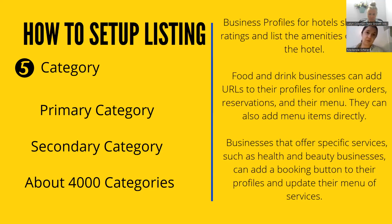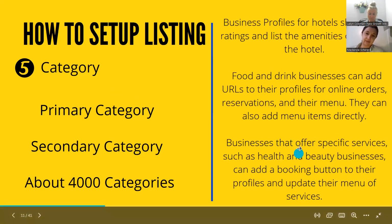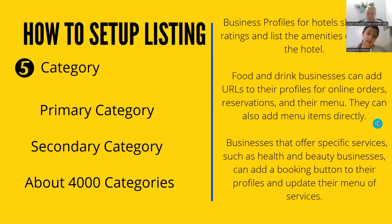Same thing with food and drink businesses. If you've ever gone to a restaurant and checked out their Google My Business, where it says menu, they can actually add their menu to this as well. So there's a lot of different features that are offered based on what category you select for your business.